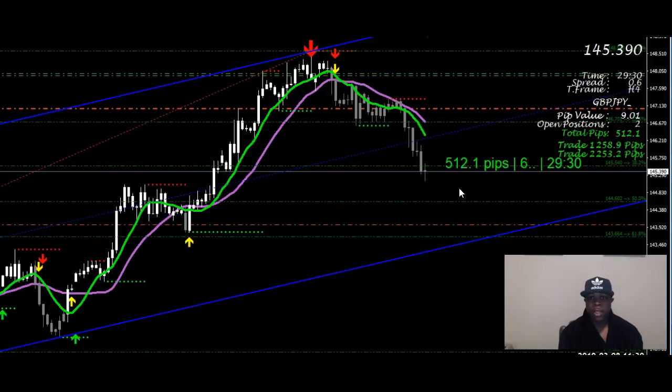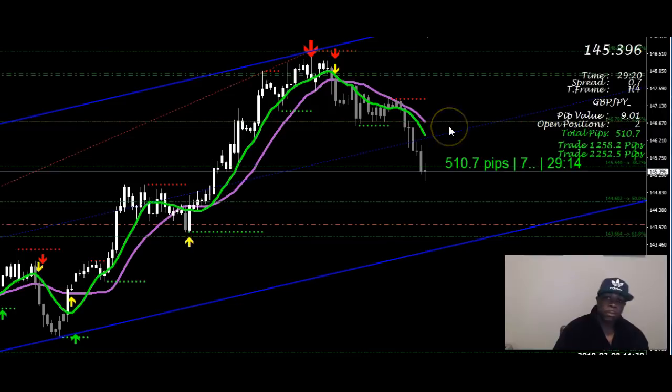I'm guaranteed money. It's just a question of whether it will hit my first take profit and then keep running, or come back and hit me here to lock me out. By the way, I can move this down some more right here. Let's lock in some more. Boom. So if it hits right here, I got money. If it hits this one, I got more money.